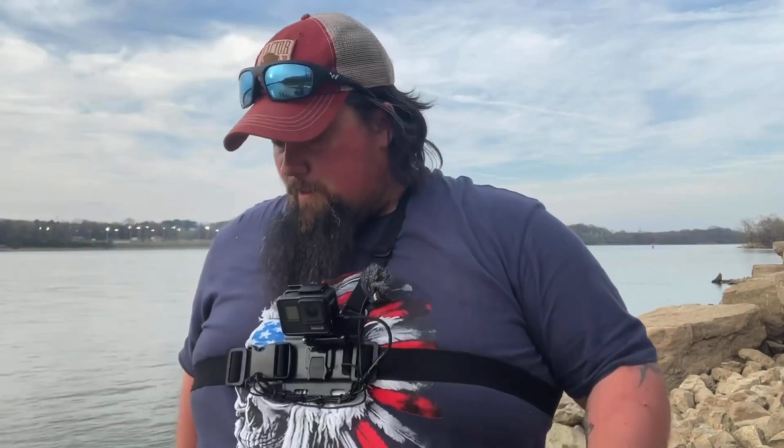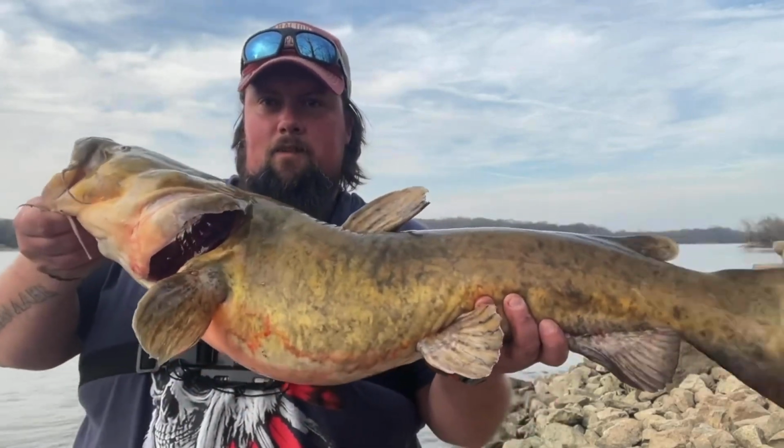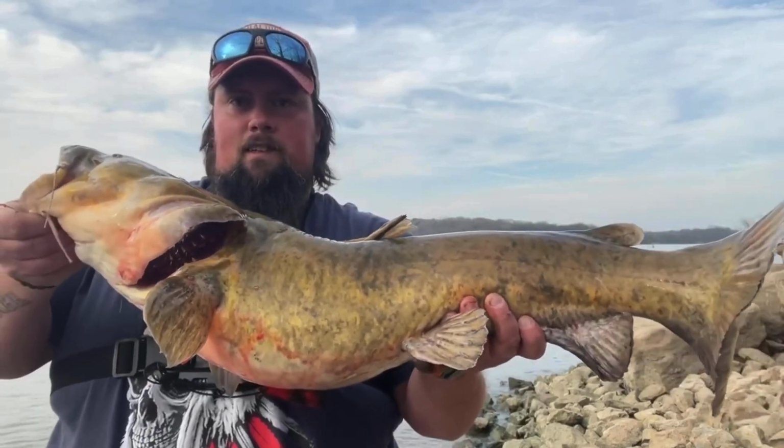Well, y'all, finally hooked into something decent. It's definitely not my biggest one, but it was worth the trip. Let's see if I can get it out of this net. Yeah, he's bleeding a little bit, but it's from where I had him hooked. Good flathead, that's about 15 pounds or so. Let's get him back.